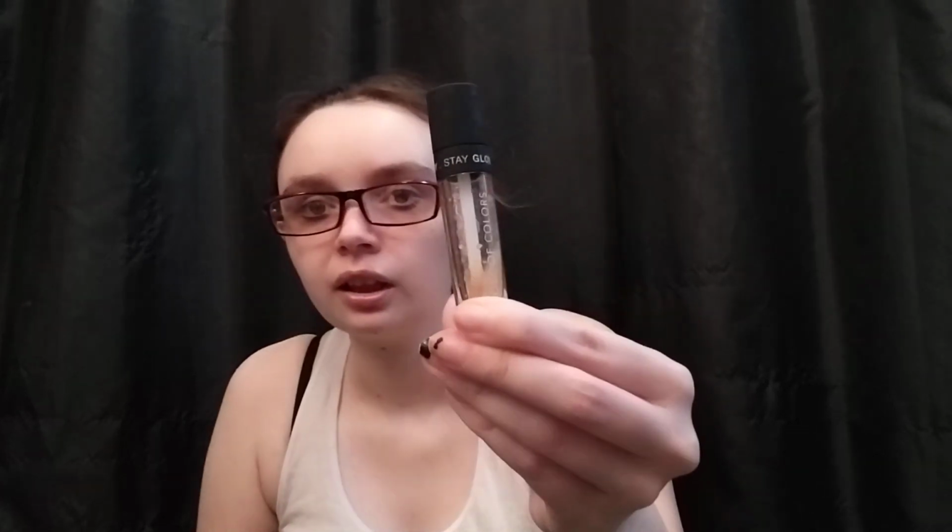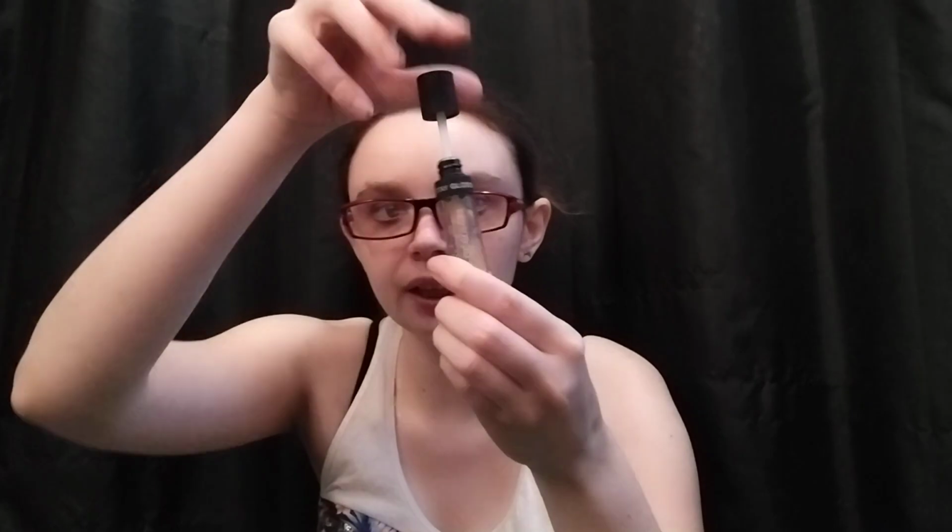I killed a lip gloss. This is the Dose of Colors Stay Glossy and Flashy. Most lip glosses, when I get to the point of it's open and I stick it back in all the way and I can't get any more out, it's dead. So I like this formula a lot. Would not be opposed to having it again. I like the color. Wouldn't be opposed to that again. But it's not a must-have, and I have so many other glosses that I'm not going to repurchase this. But this was a really nice one.